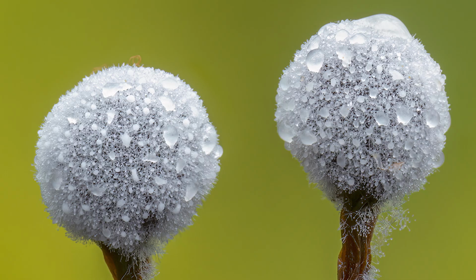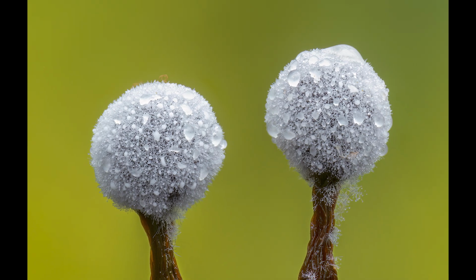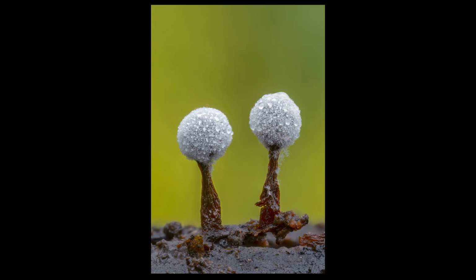And I don't photograph a huge number of slime molds. If I find them, I photograph them. These are less than 3 millimeters, so we're up here at a magnification probably about 3.5 times. There's a fungus actually growing on the top of these. I think they're probably one of the Metatrichia species. Somebody will correct me if I'm wrong.